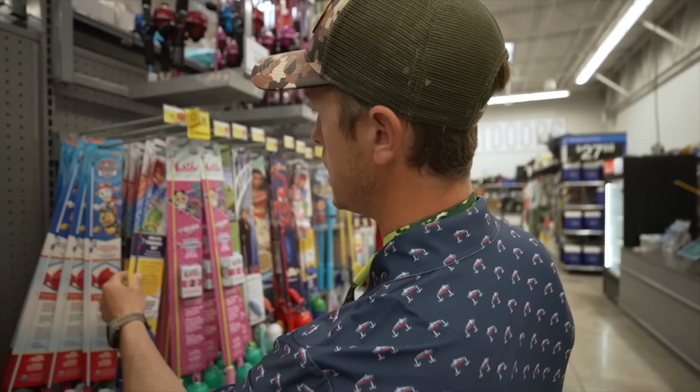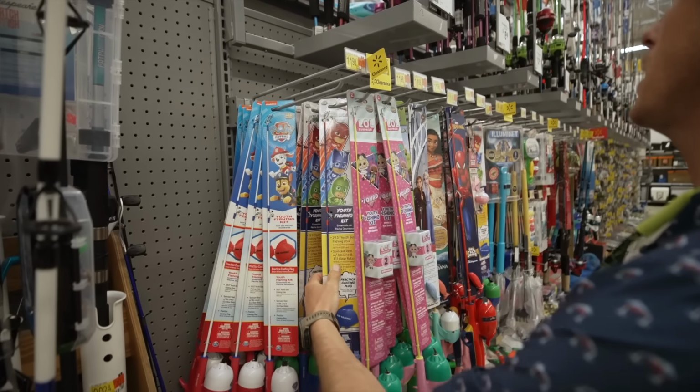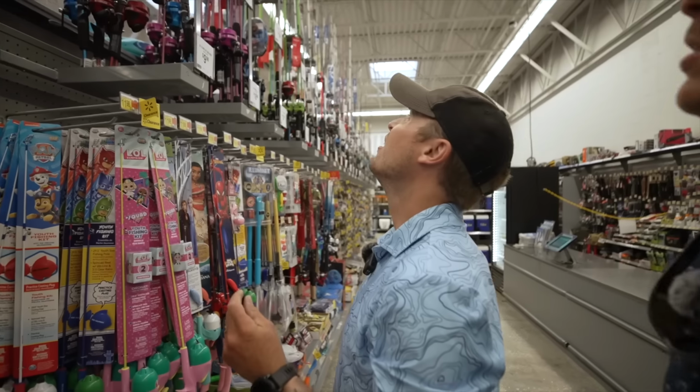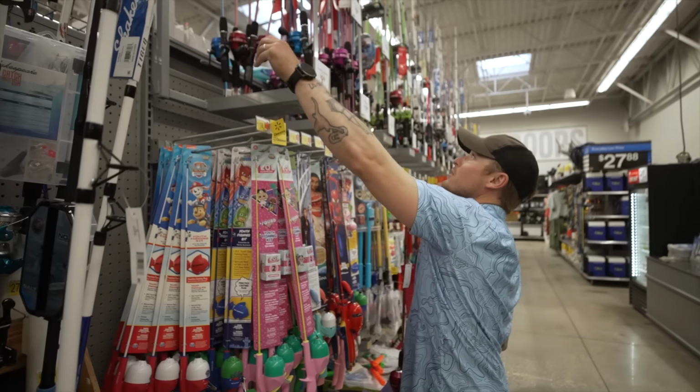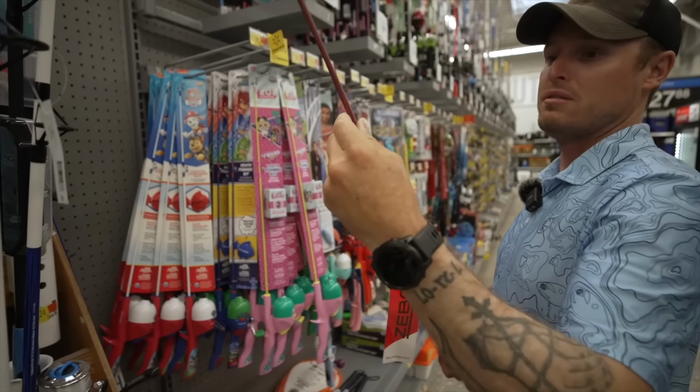Oh, dude, they got PJ Masks. Oh my gosh, I'm about to buy this for my daughter. It's like her favorite. Incredible. Why is it so short? Line on, ready to go. Oh, it's good. Make sure I don't get a missing guide now. Make sure this thing is actually legit.